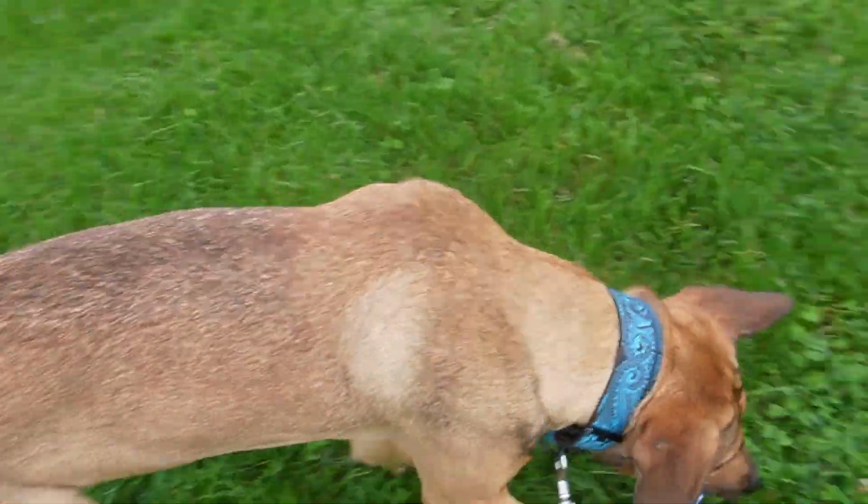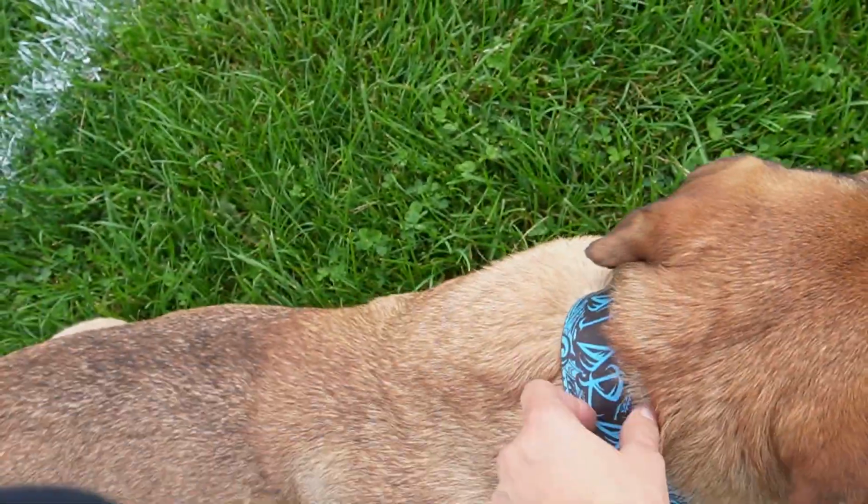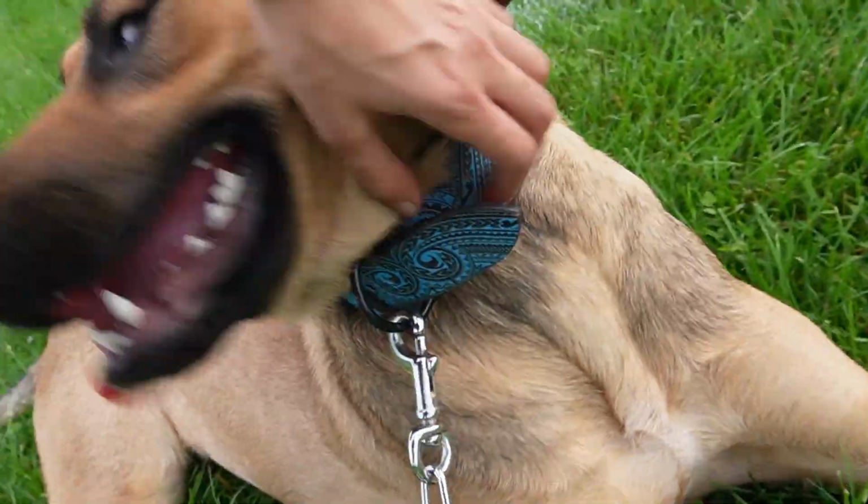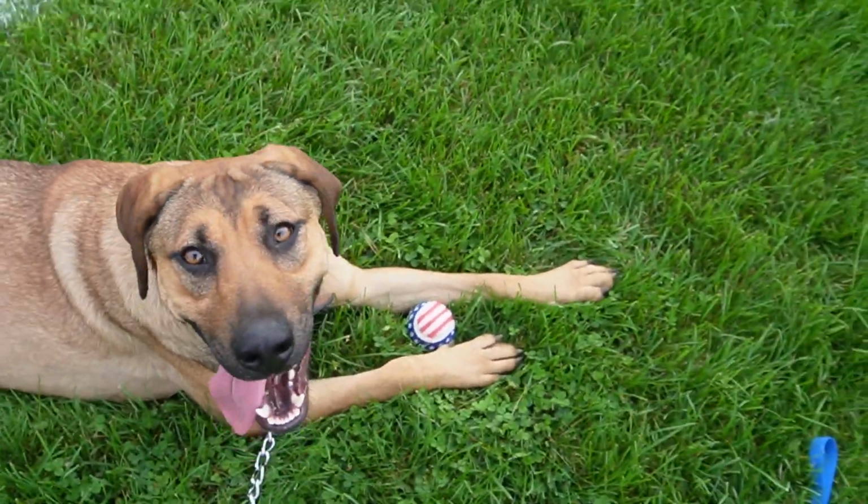So normally she'll pull. And if the collar is a thinner collar, it'll be choking her way more than this would be. You know what I mean?